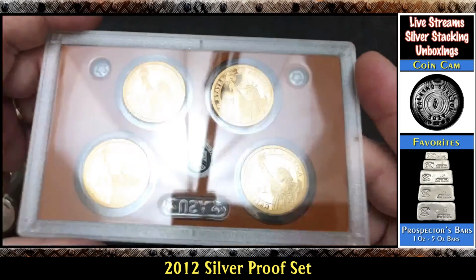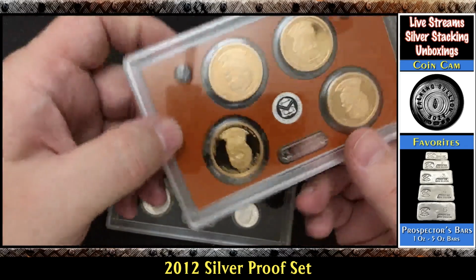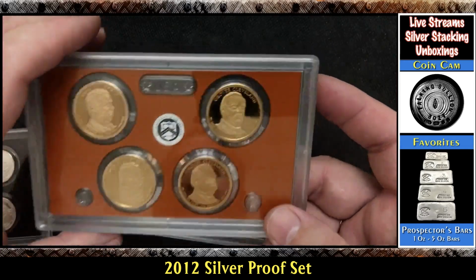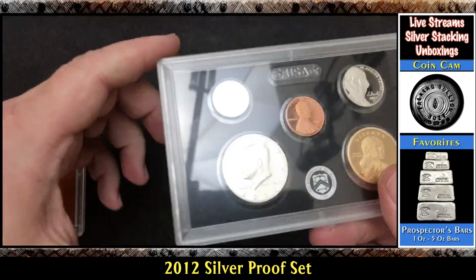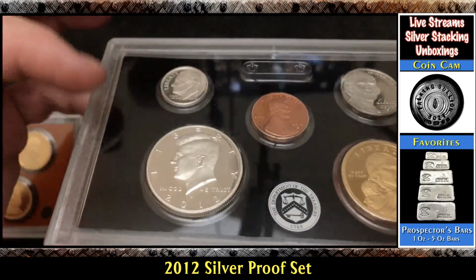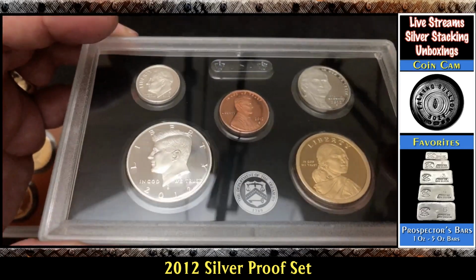I don't think anybody, honestly, these never really took off. I don't know that anybody really tries to collect these. I'm sure there's a few people that like them. But look at all the coins that came in this set. Look at this, 14 coins. And here's your half, your Kennedy. This is 90%. Here's your dime, that's 90%.